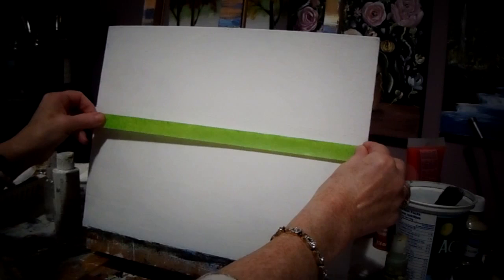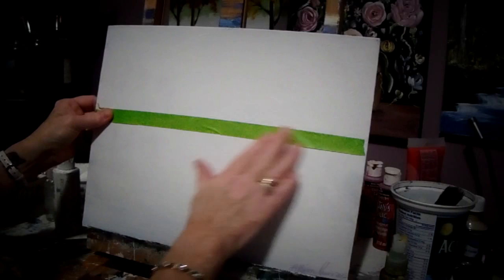So, I'm going to put some tape on the canvas just to tape off the horizon. We want to get our horizon. I like taping it off. Not everybody does this, but I like to tape it off because then I can get some idea. Let me see if that looks good. Let's compare that.